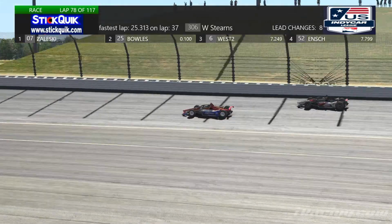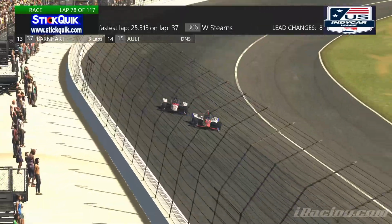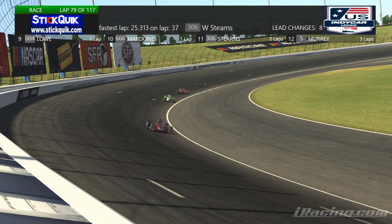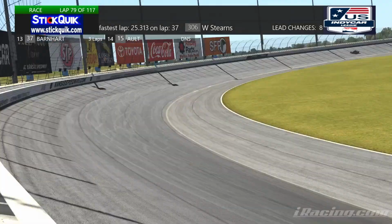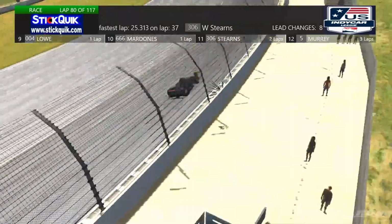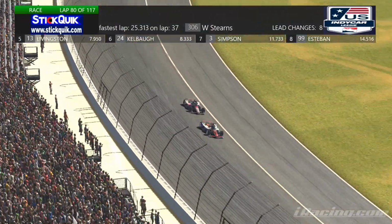Right now, David Zaleski leads, and Mike West is there as well. So Zaleski, great run. David leads this one here tonight. Zaleski out front, Ryan Bowles in second. 80 of 117 complete here tonight.